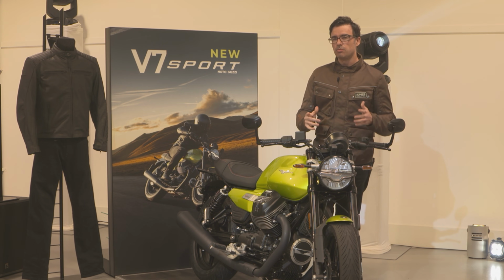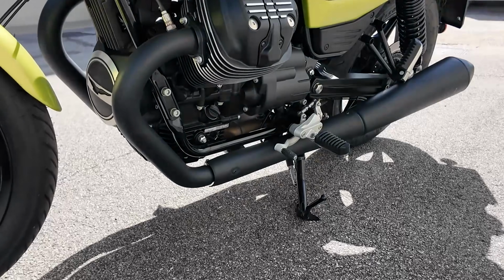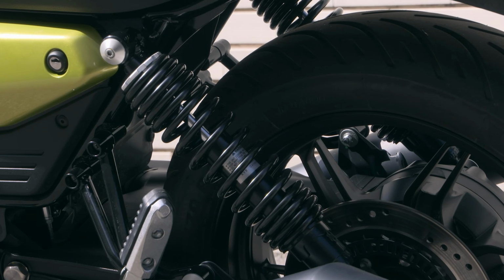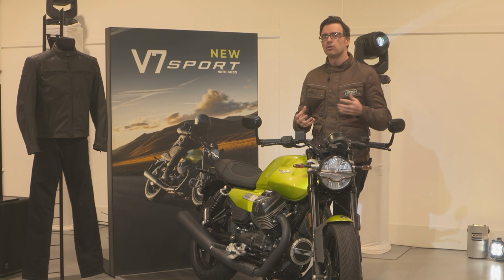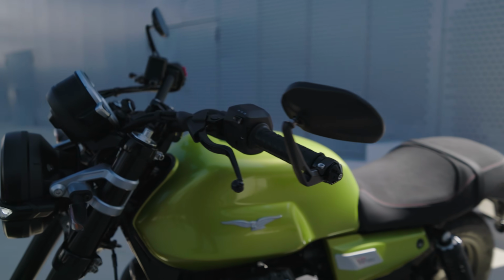Now, the chassis is pretty much the same. You still have that steel, tubular steel cradle frame, preload adjustable shocks in the rear. Now, your only adjustments are preload on the front and rear, no damping. I personally would like to see some more rebound adjustment, things like that, just to give you a little bit more control. But to me, nuts and bolts isn't really what the V7 is about.